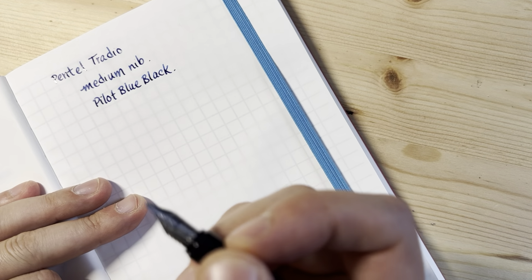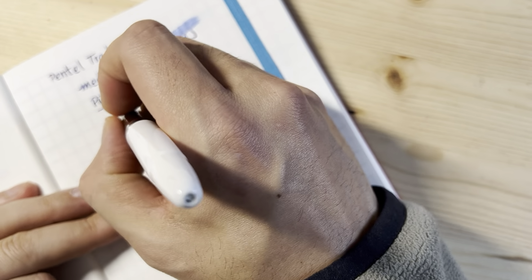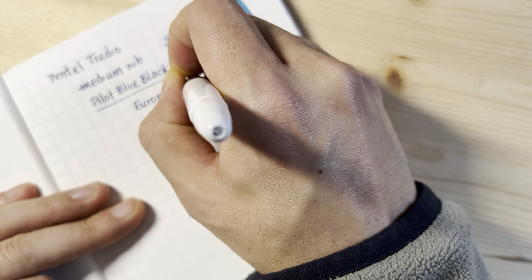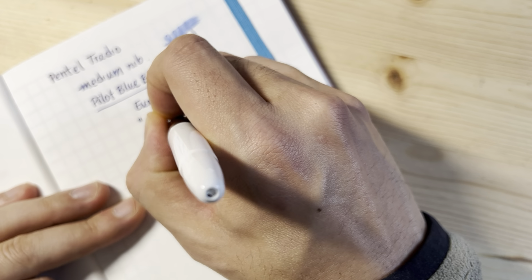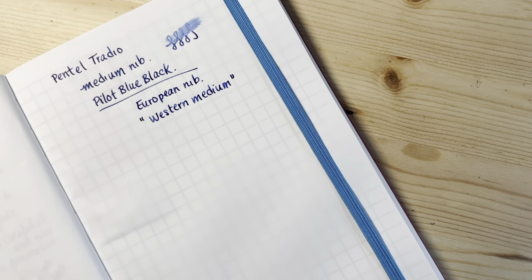such a pleasant pen to write with. I don't know what it is about it. It's smooth with the right amount of feedback. It is a very, very wet writer. And as you might expect from the European nib, it is definitely a Western medium. So it's just a real pleasure to use.